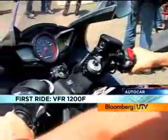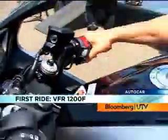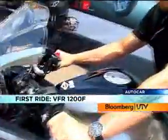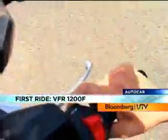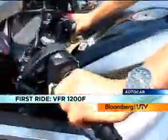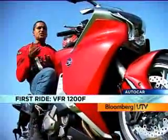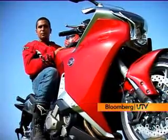You turn on the switch and push this button from neutral to drive. And then all you have to do is just open the throttle. And if you want to change from D mode to S mode, you push this button, it will change. If you want to change from AT mode to MT mode, you push this button. This one is for upshift, and this button is for downshift. This is the first dual clutch transmission motorcycle in the world, of course, and it seems quite straightforward. I think I've understood how it works. I think the only thing left to do now is to get up and head out onto the racetrack.